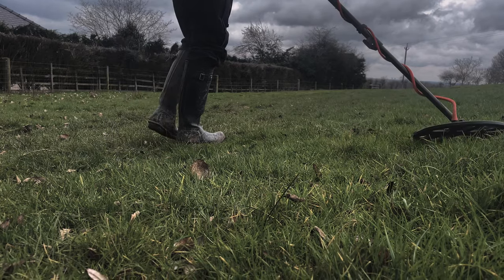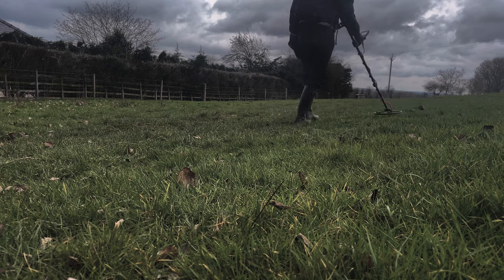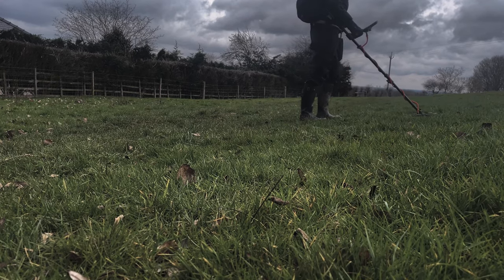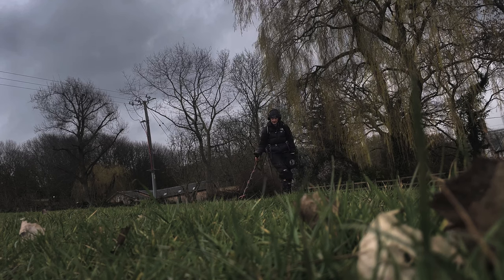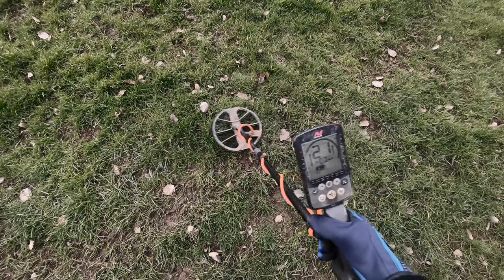It's daunting. We've got no idea where the hotspots are. We know nothing about this area. It's neighbouring our current permission, so we know some general stuff about the area, but we know nothing about this side, do we? Yeah, we sort of know there's Roman activity, Celtic, Saxon. It's looking promising. Incredibly promising, and I couldn't be more excited to see what's going to come up.